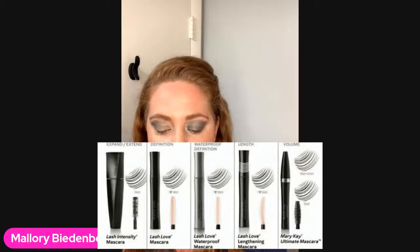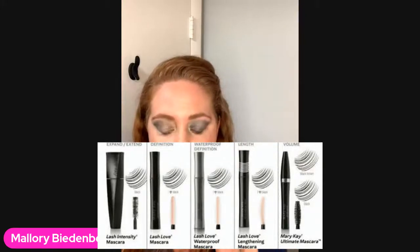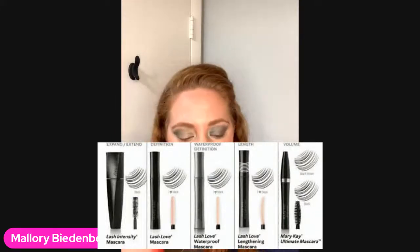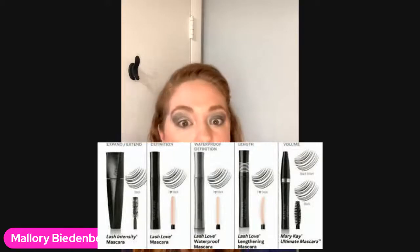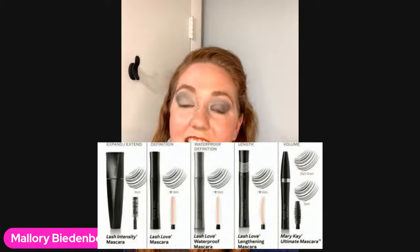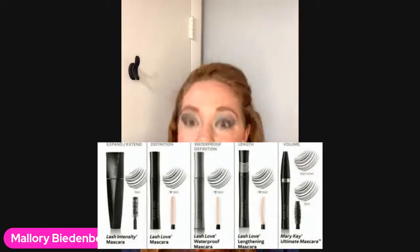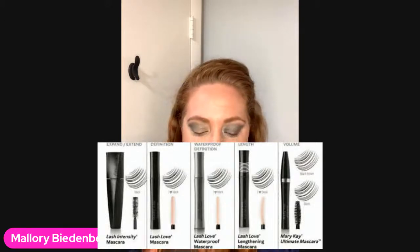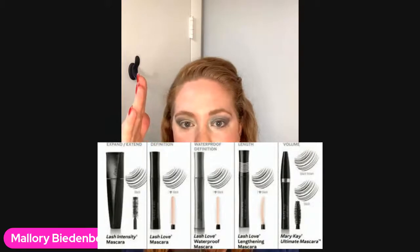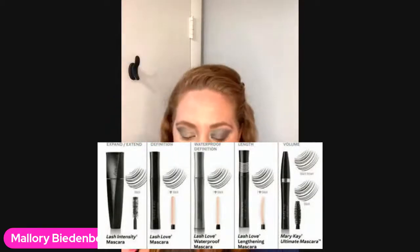There is Lash Love Waterproof, which is the same concept, same tip applicator, but waterproof, which is great for special occasions where you might be crying, like a wedding or something, or like Erica said, if you're out and you have allergies. Right now, waterproof mascara is a go-to for me. And then there is Lash Love Lengthening Mascara that has just a slightly curved applicator, and that is very thin but gives long, elongated eyelashes.